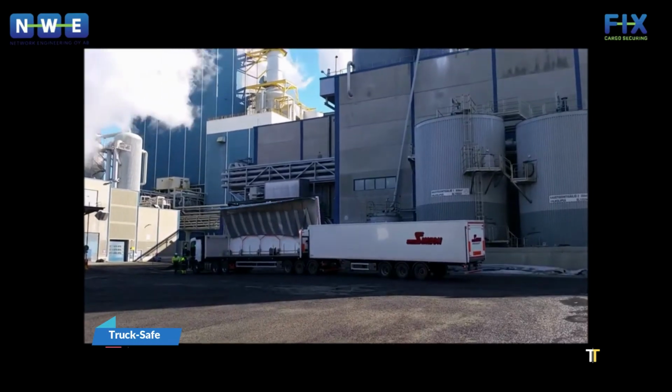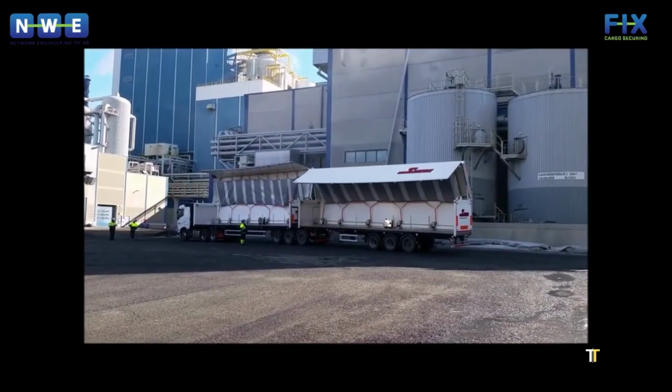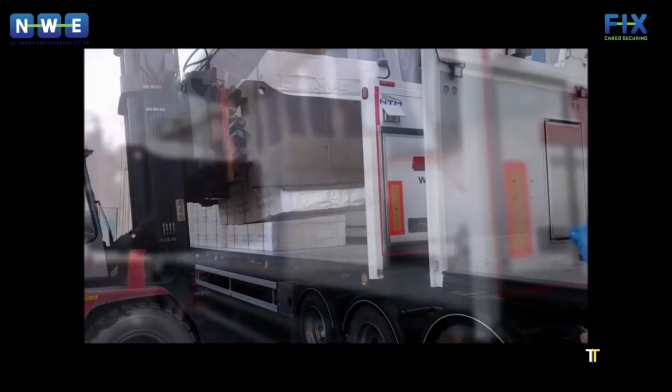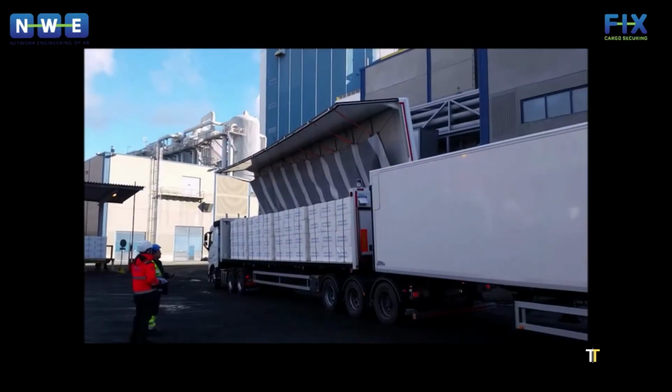TruckSafe is a high-security storage system designed specifically for commercial vehicles. Built from reinforced materials, it protects valuable cargo, tools, or sensitive equipment during transit. With advanced locking mechanisms and tamper-resistant features, TruckSafe ensures peace of mind for drivers and fleet operators alike.